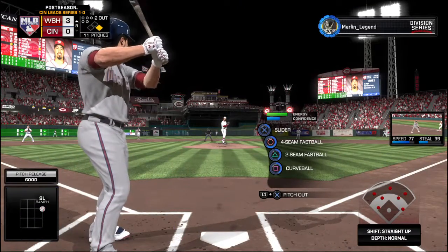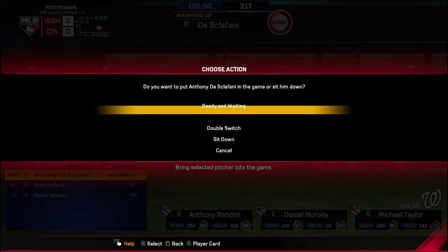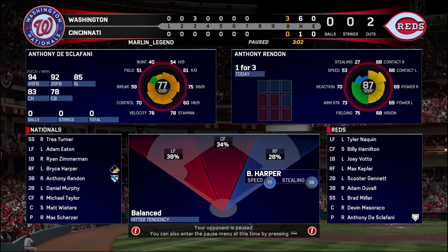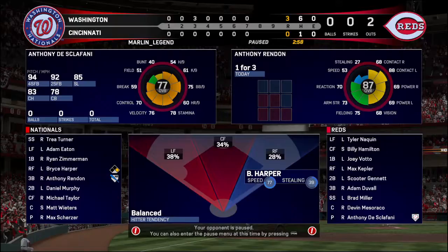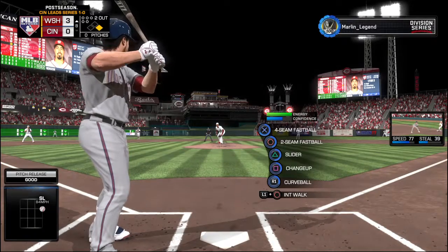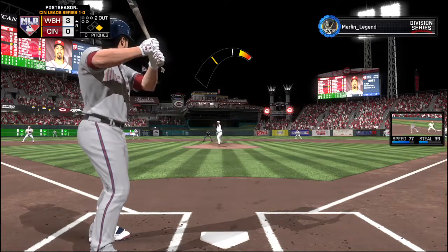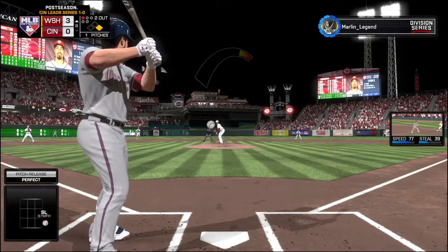So coming to the plate, Anthony Rendon. And we'll see if they can make him pay for the 2-out walk. Always considered a big no-no, of course. Anthony Rendon, number 28. First offering on its way. Just off the outside, and it's 1-0.